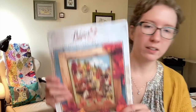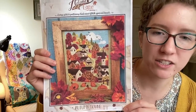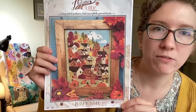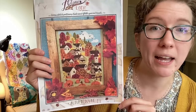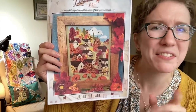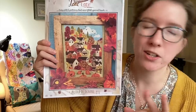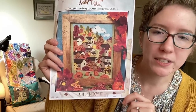So the first I don't quite like that was this Autumn Town. I actually bought this pattern last year and kitted it up with the other half of what I'm stitching my Earth Goddess on, which is that kind of sagey, not truly yellow, not truly minty, in between color. And I pulled it out this year.